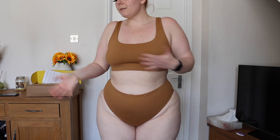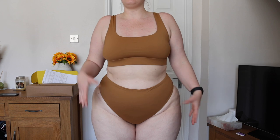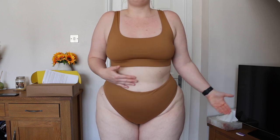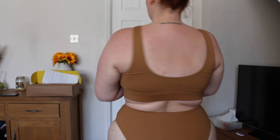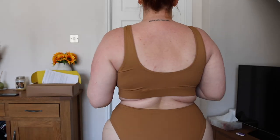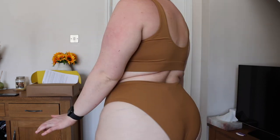I did pick up some 3XLs, I think, in some bits. So I did think these were 3XL and I was thinking they were a bit tight. They're a bit on the smaller side for a 3X, but these actually fit really nice for a 2X. The back is literally just your typical sports bra style. And then the bottoms are half and half, I would say.